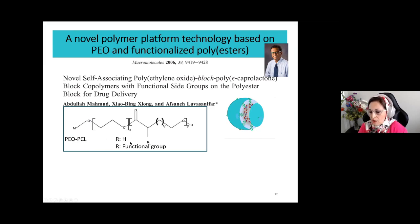Here, our group is hydrogen, or we use some functional groups instead of the R. The advantage of the new polymers that we have developed over POPCl is that, first of all, because this is made up of a backbone that is polyester, and we know that polyesters are used in absorbable sutures, it can be considered to be safe. It has a potential for safe application in humans.